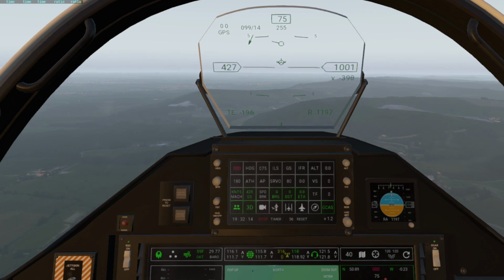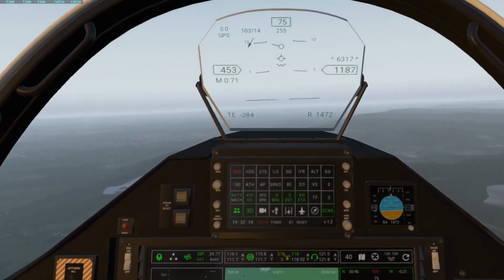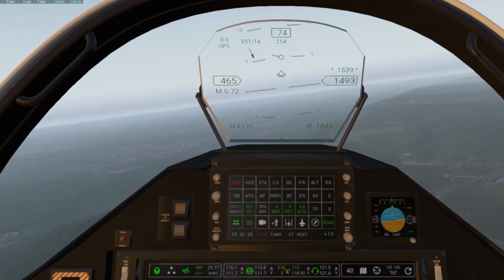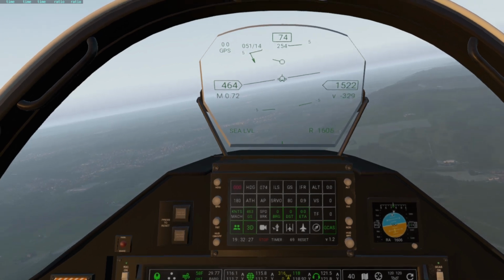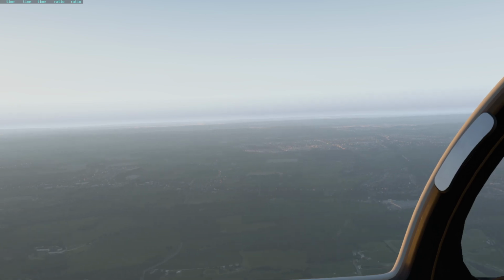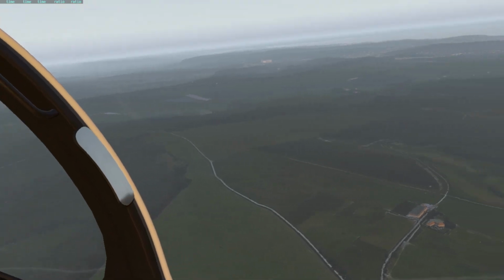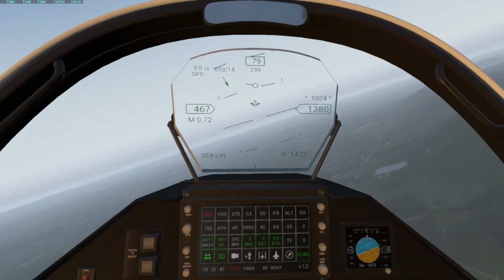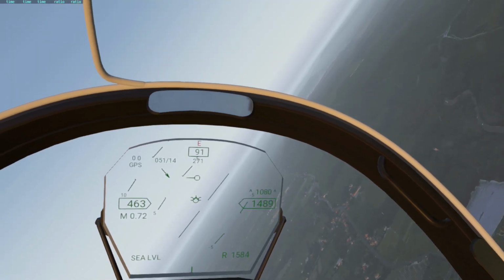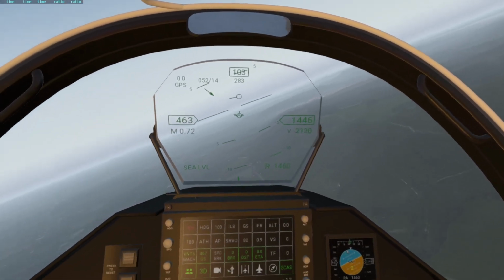It's quietened down a bit now. Trim. Got 450, that's about right. That's good. Try and balance that out. So we can't go any further north. Gatwick's over there somewhere, so we need to sort of hug the coastline, which is over there. I'm hoping to maintain 450, something like that.